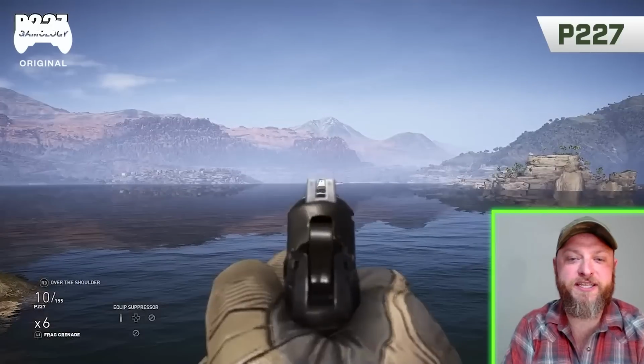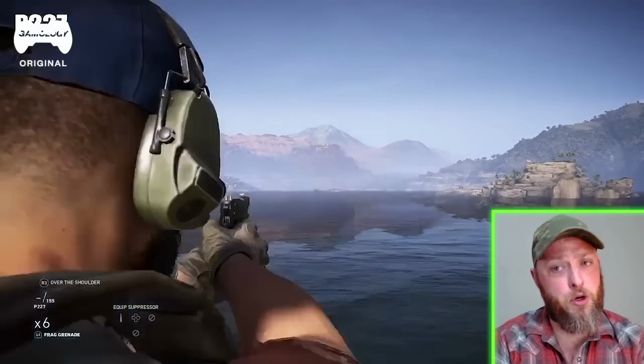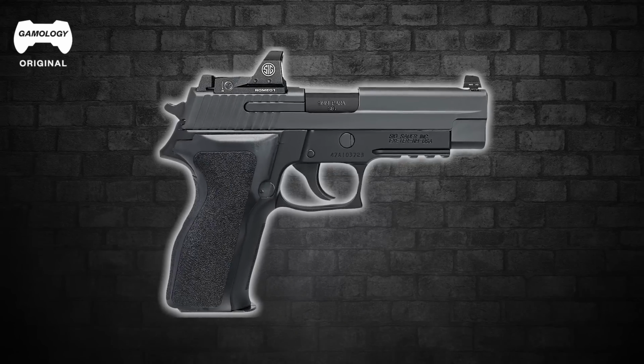P227. So the P227 is kind of like the love child between the P226, which almost was a U.S. military adopted handgun. Navy SEALs carried 226s for many, many years. It's a very reliable gun. I almost bought a 226 over the USP, but I went with the USP when I bought my first handgun. The 226 married with the P220.